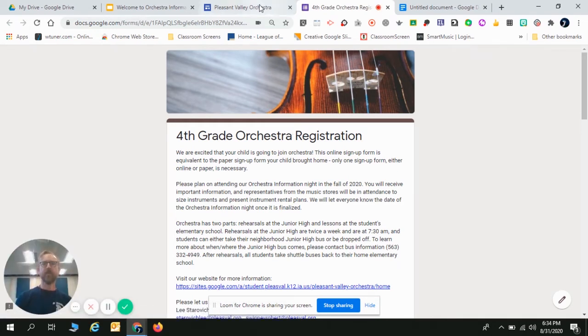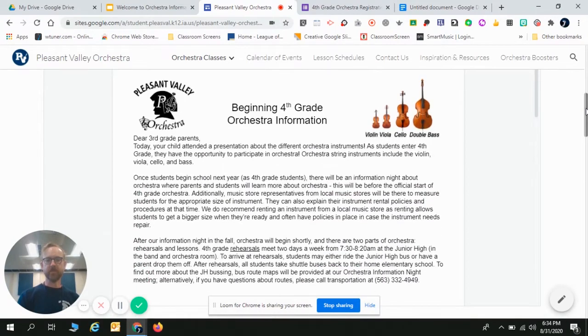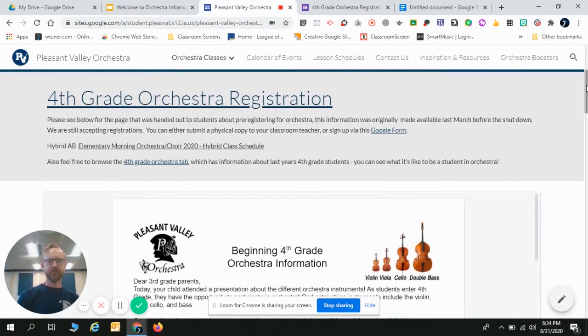There's other information here as well. We're probably going to put some more information up in this area where you can actually watch us demonstrating the instruments and all of that. By the time this video is published, that information might be up there as well. We also have some information that we sent home back in March before the shutdown about the orchestra program, which is this letter right here.